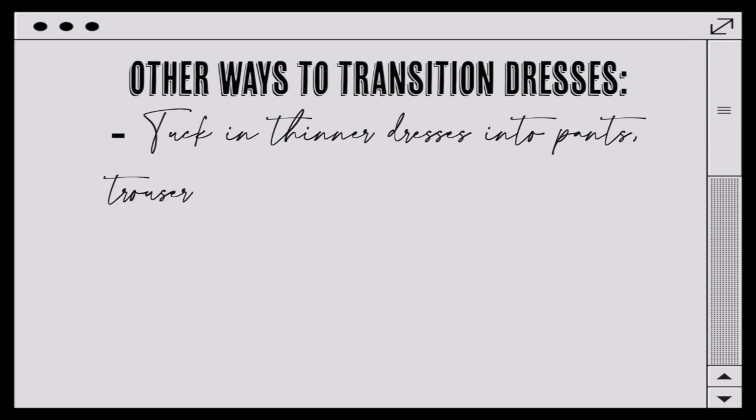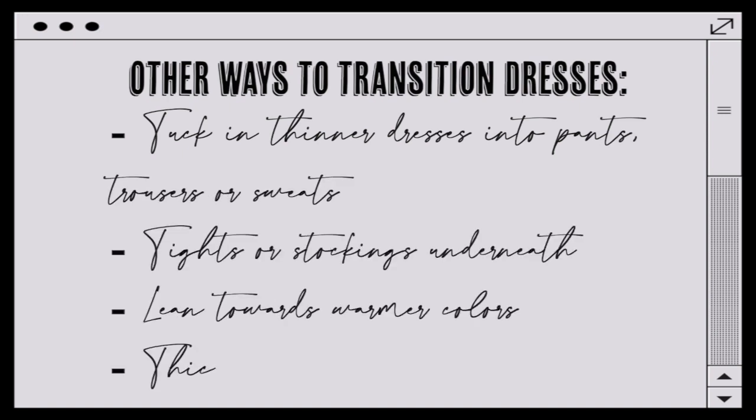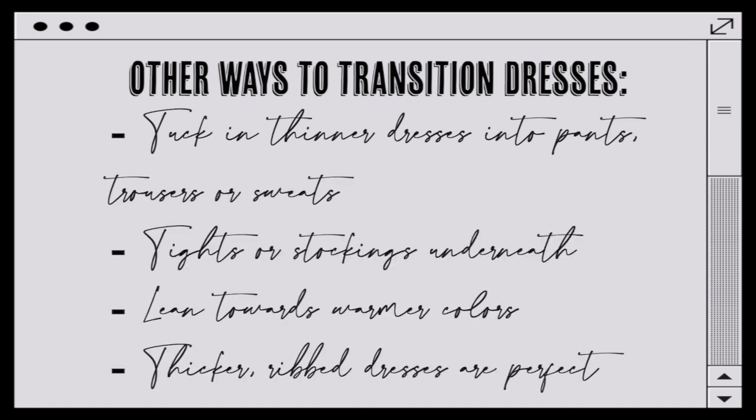Transitioning dresses is one thing that's pretty hard to do, but what I like to do is tuck in thinner dresses into pants, trousers, or sweats, and it'll create kind of like a new shirt that you don't really have, as well as sticking tights or stockings underneath, and also leaning towards warmer colors, thicker fabrics, and materials.